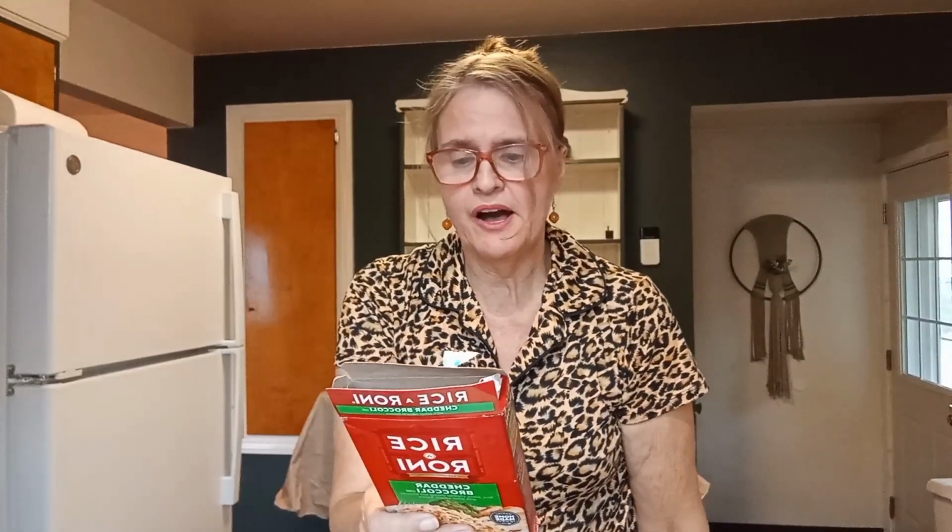I just read on the box that this Rice-A-Roni does contain wheat flour. I believe there's little pastas. I thought it was rice kernels. It's little pastas that's mixed in with the rice. So because this contains gluten, I will have to eat this in moderation. I cannot pig out like I wanted to on some Rice-A-Roni, but that's okay. I'll just use it as like a little side dish. All right, and I'll go easy on the casserole also. Moderation is always the key.